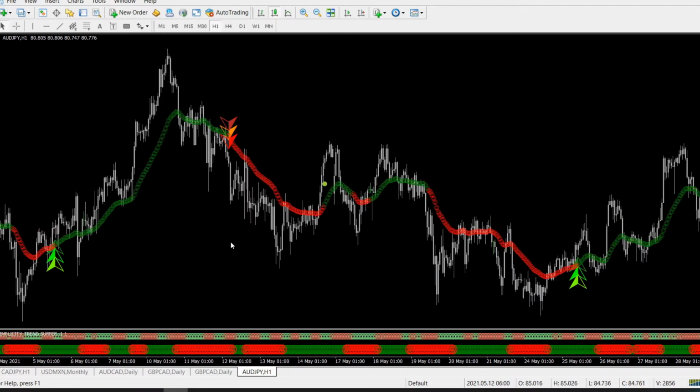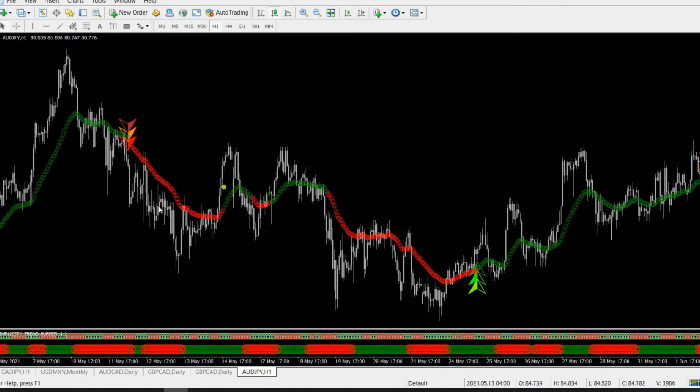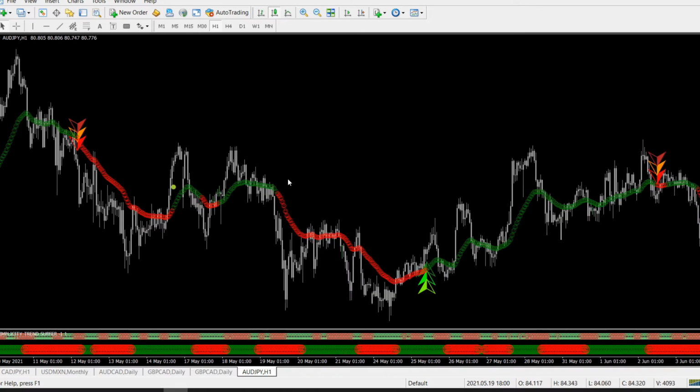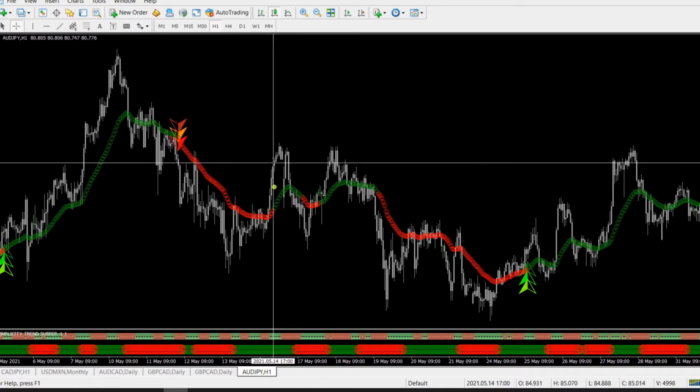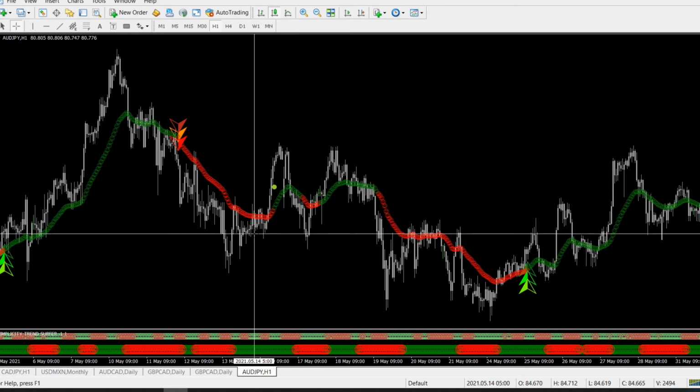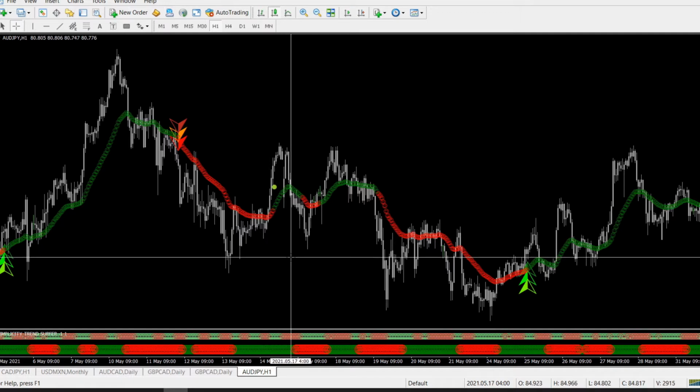As you can see, when I scroll over the last months, we see a lot of arrows, but we also see a few of the dots. Let's say an arrow appeared over here. If you're looking for 10 pips, then it gets you out. But of course, when you're using a 1-to-1 ratio or 1-to-2 or whatever, a bigger risk reward ratio, then this trade probably wouldn't work out.